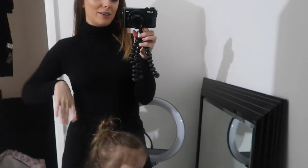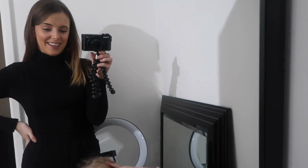Right, so I just thought I'd quickly show you what I'm wearing today. Very basic. I've got a black roll neck and some black joggers. And Nelly has a copycat outfit. She's honestly a mini me, aren't you?